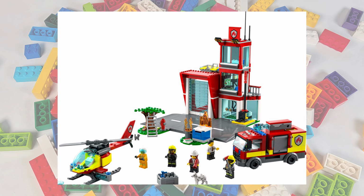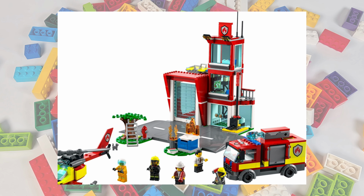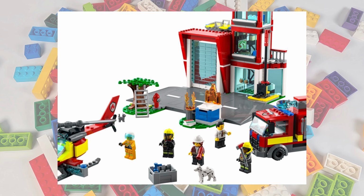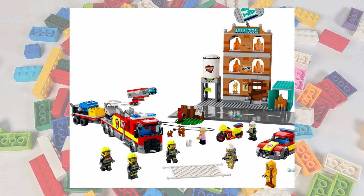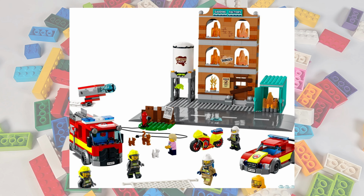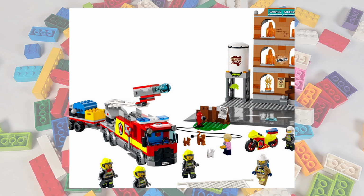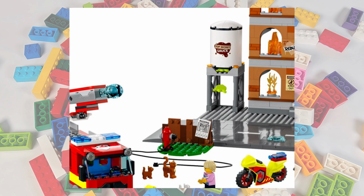In set 60320, which is a smallish fire station building with a helicopter, utility van and a water cannon, with 540 pieces and 5 minifigures, this fire station has plenty of yellow and gives a clean, modern appearance. The big set of this wave is 60321, which is a 750-piece sardine factory fire. A brilliant fire appliance with the yellow features and a water cannon, 7 minifigures with plenty of equipment that are desperately trying to save a small family of cats and the secret sauce from the sardines.